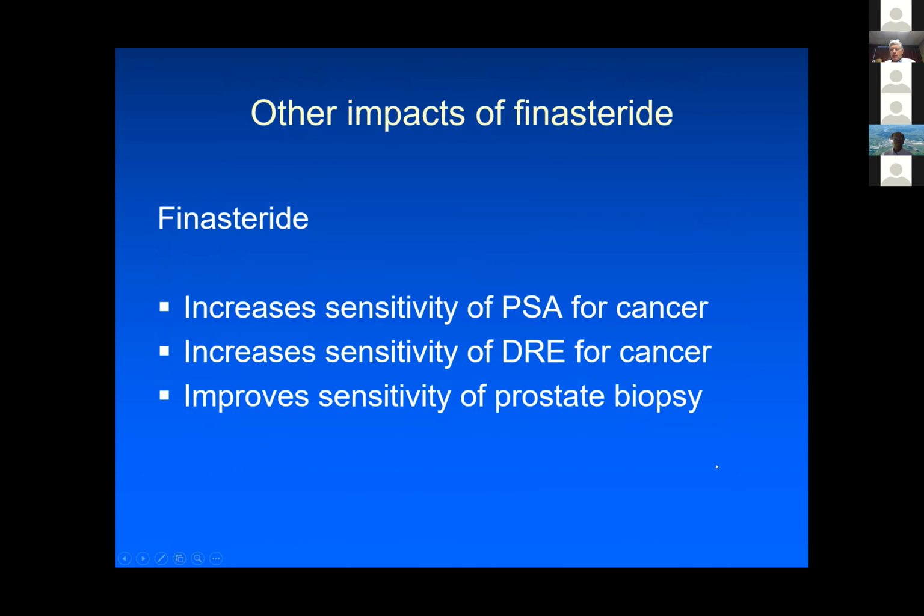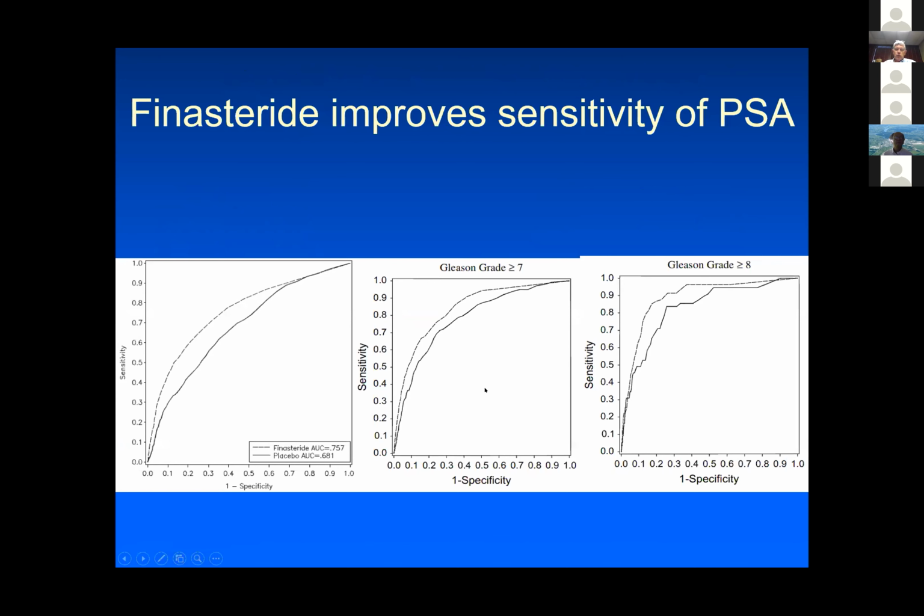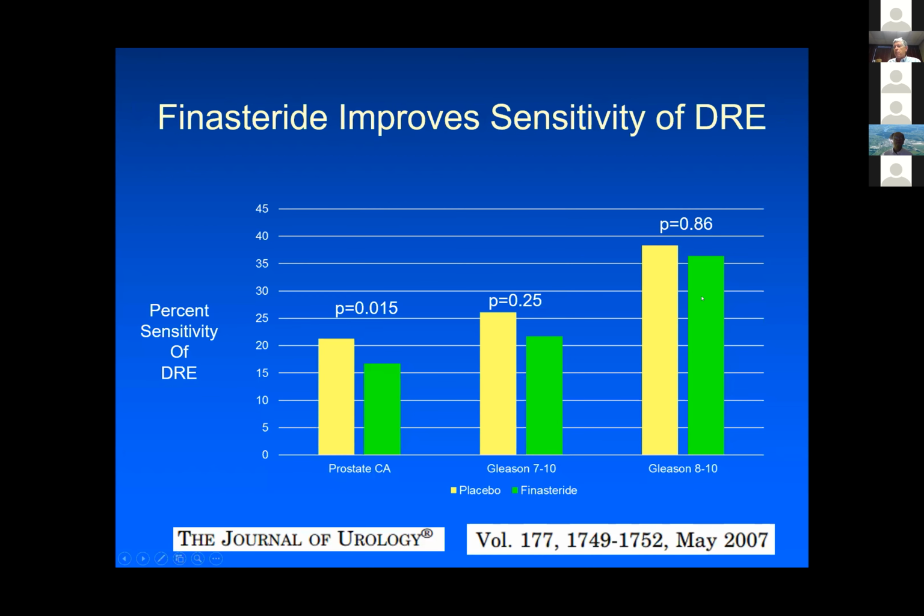It took 15 years to understand the reason why. This is 2 or 3 years later. Finasteride improves sensitivity of PSA. It improves sensitivity of digital rectal examination and also the biopsy. These are the curves that show that sensitivity improves for all of the tumors, Gleason 7 or more, or Gleason 8 or more. In all of those, there was a better sensitivity.